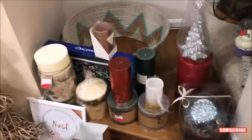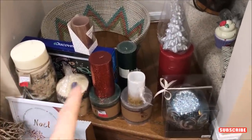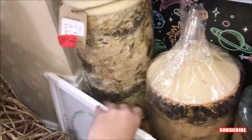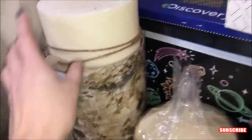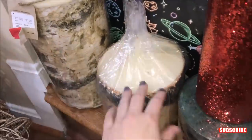Absolutely insane. So moving on to the smaller home decor stuff, I'm really excited about all these candles. We found so many of these candles. I absolutely love candles. I'm definitely going to keep these two. And let me move this out of the way real quick. There we go. So they're that birch material, and it says compared to $55. And it's really, really super heavy, super pretty too.